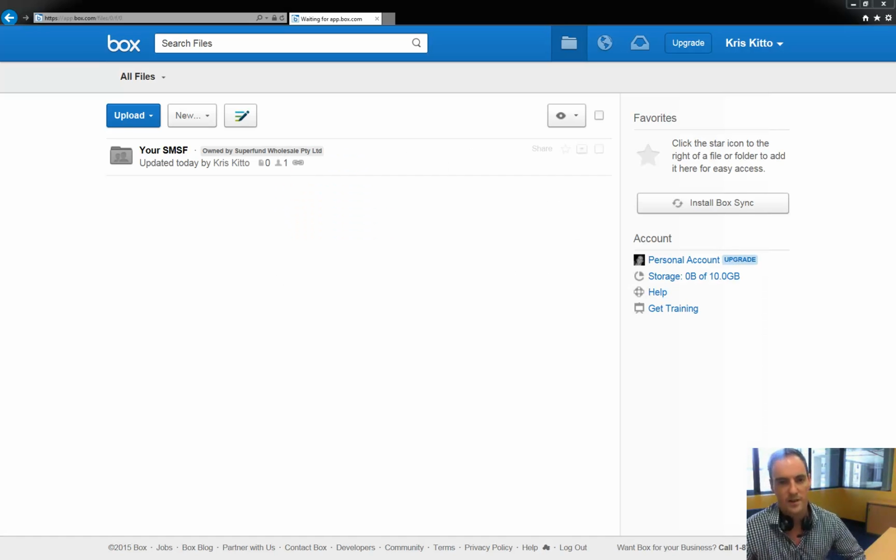So the way it works with the Box document management system is that when you get an invitation from us, you'll get access to a folder called Your SMSF, which is for your SMSF documents. When you accept the invitation from us, you get your own personal account. You'll notice down on the right hand side it says personal account. What that means is, if you look at the screen, the big white space underneath the folder is basically your space. So it's your account, and it's completely independent of Superfund Partners.